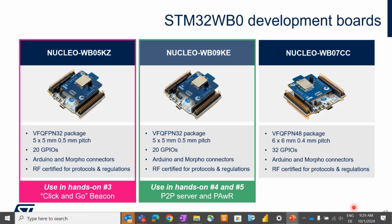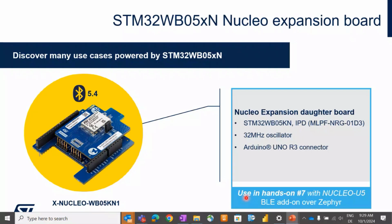So in terms of development board, we have the WB05, and we will use this board on the first hands-on, the click-and-go beacon. The WB09 is the product with 512 KB flash. So we have another Nucleo board, and we'll use this one on hands-on 4 and 5 for the peer-to-peer and the periodic advertisement. And finally, the X-Nucleo WB05N. So this is for the network coprocessor. We will use this board in combination with the Nucleo U5 for hands-on number 7 for the BLE over Zephyr.